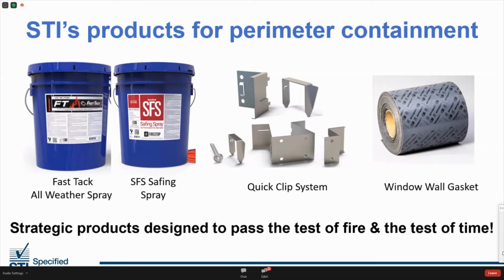We have also invested in the development of the industry's most successful products for perimeter fire containment, including water-based and all-weather high-performance fire stop sprays. We have the Quick Clip system that has quickly become the standard procedure for both shop and field installed spandrel insulation. We have the industry's first ASTM E2307 tested solution for hybrid window walls, crossover window walls, and vertical notched curtain wall systems using the revolutionary window wall gasket.